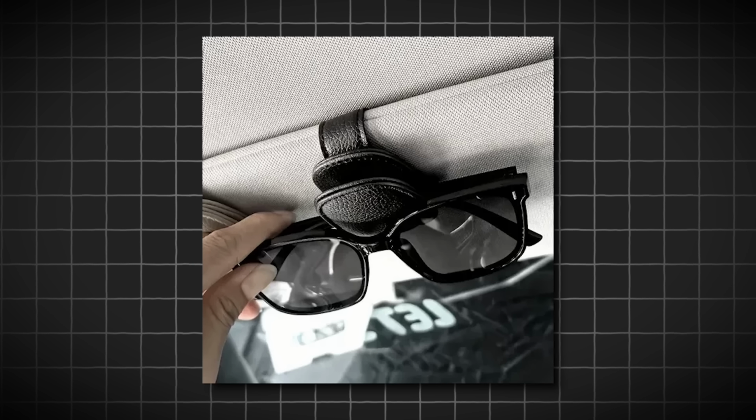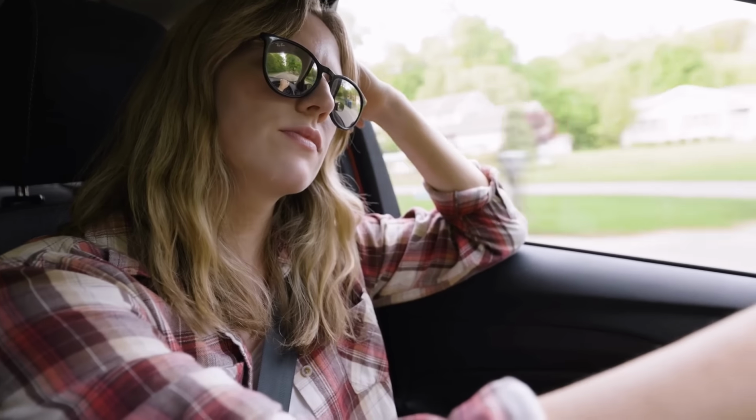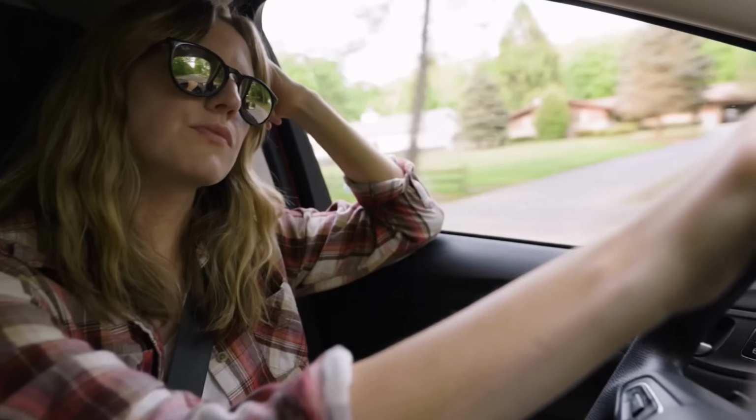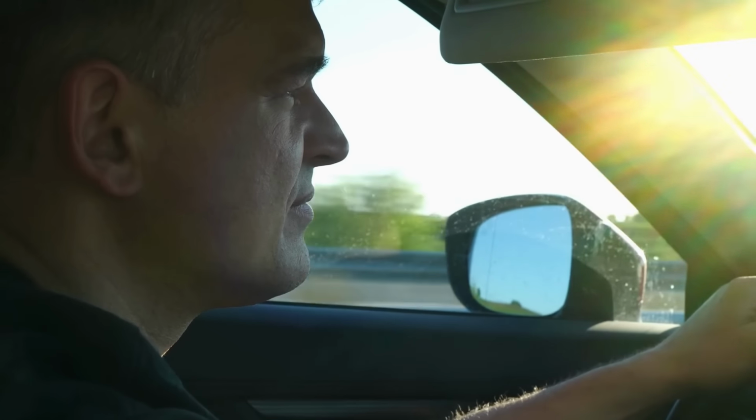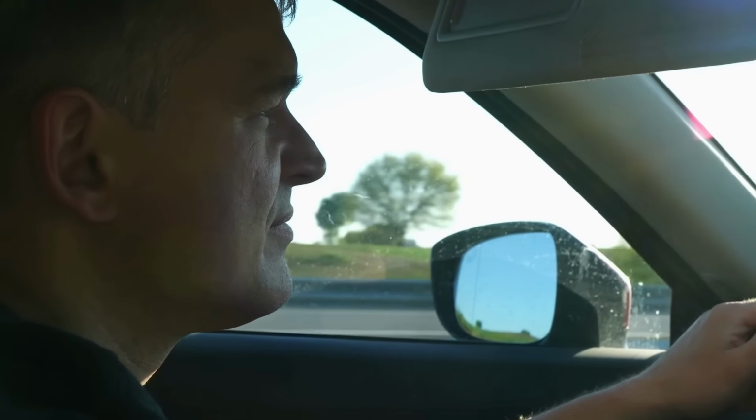And here's the kicker. It costs you nothing. No organizer, no extra storage, just a visor and a little habit change. And here's the thing. Once you start clipping your sunglasses up there every single time you get out of the car, you'll never waste 30 seconds hunting for them again. It's one of those tiny habits that adds up over thousands of drives. Small change, zero effort, huge difference.